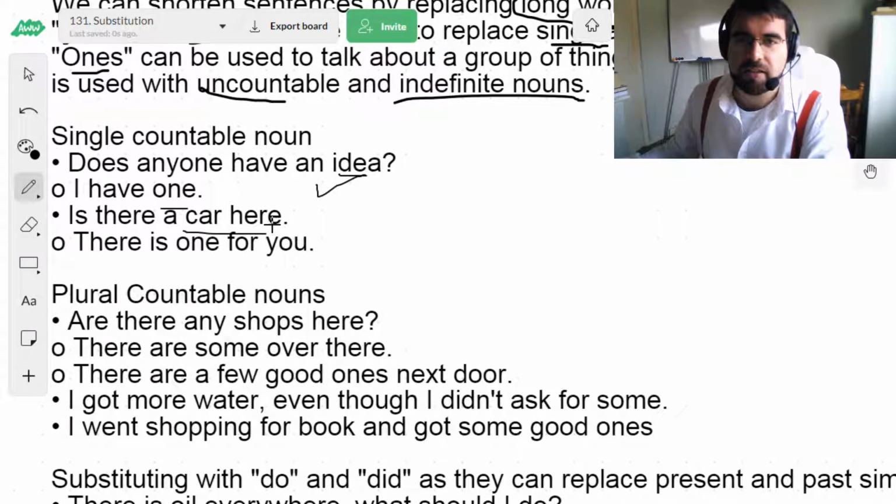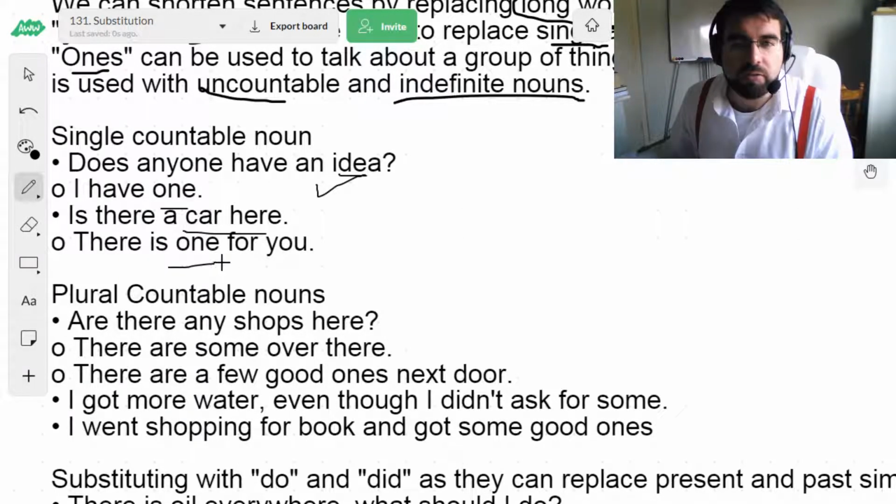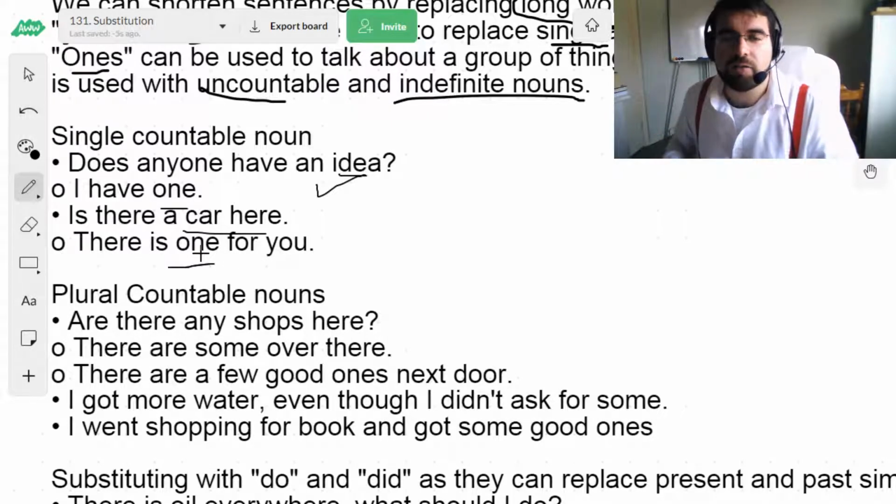Is there a car here? I need a car. Have you got a car? There is one for you. I have one car for you. I have a car for you.